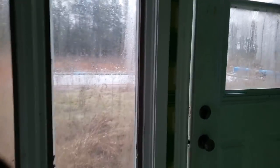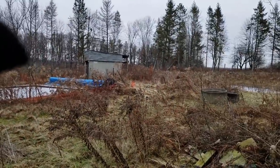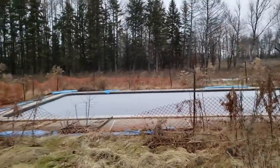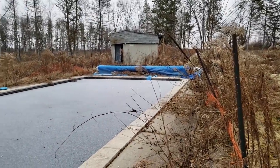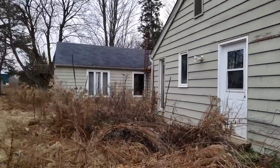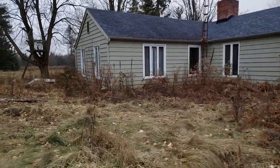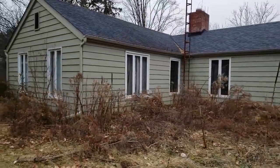So we'll take a look outside. There's a nice pool. Really nice swimming pool, frozen over. And then we'll take a walk around and show you guys the outside. Interesting looking house. Looks small from the outside, but it seems much bigger on the inside.